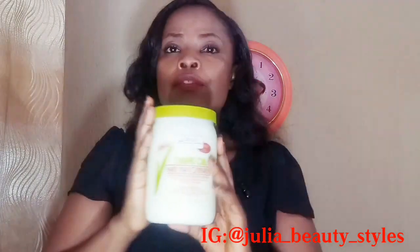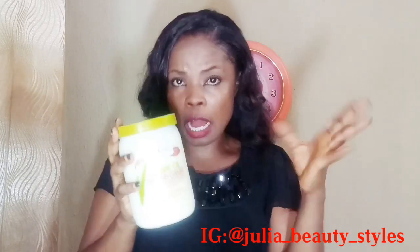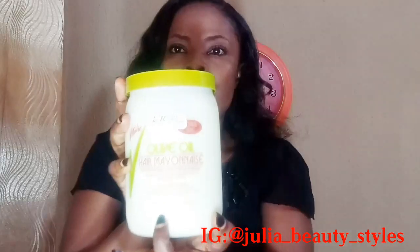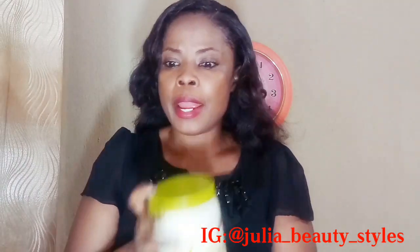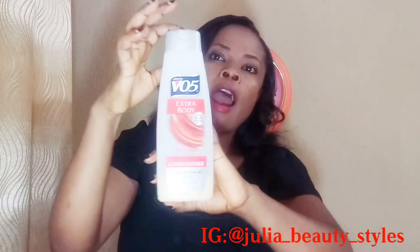So this product is nice. I use it for deep conditioning. Yes, there are ways I use it, so I may do a review on how I use this to deep condition my hair. And another product I use is VO5.